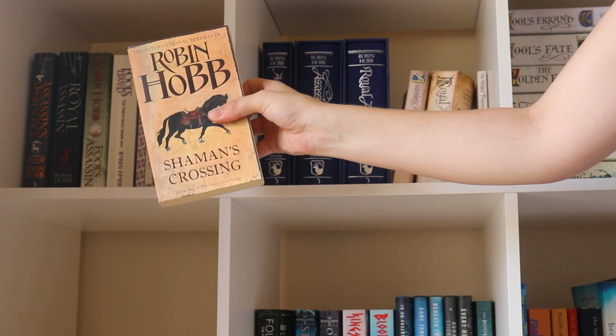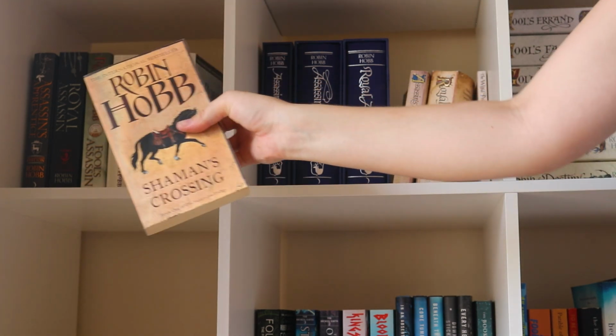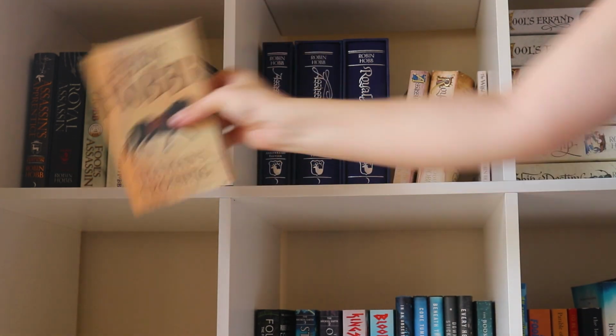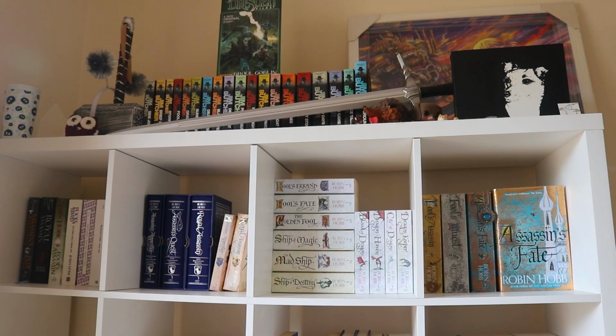It's completely unrelated to all of the Realm of the Elderlings series by Robin Hobb, not related to anything Fitz and Fool or Liveship Traders or Rain Wilds. It's completely separate. So will I read this someday? I hope so.